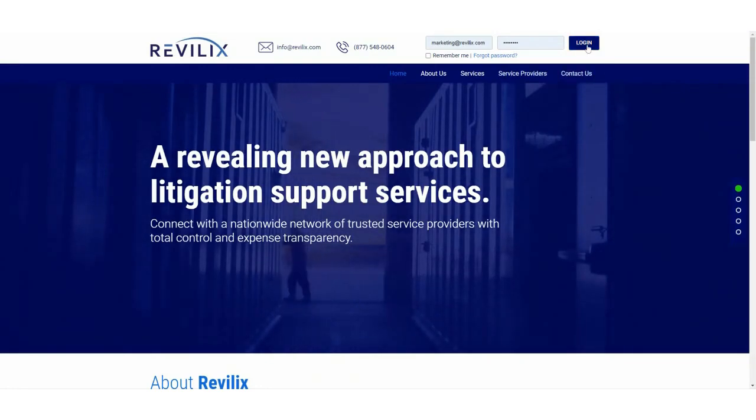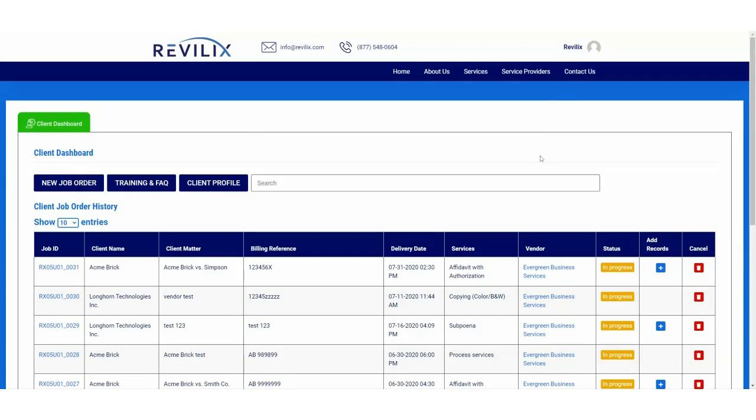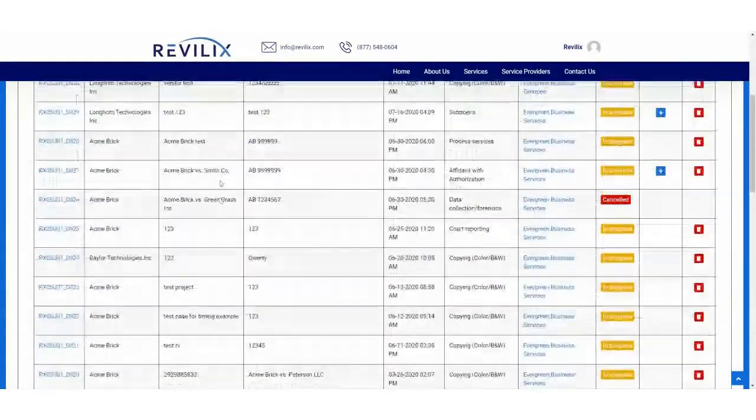But up here, we've got our demo account ready to go, and we're going to log into the system. Now, again, as I mentioned earlier, when you log in, you'll come to our home base, or what we call our client dashboard. And the dashboard literally is just a list of all of the jobs that you've got in flight. Now, this is our demo account, so you can see we've got quite a few jobs.